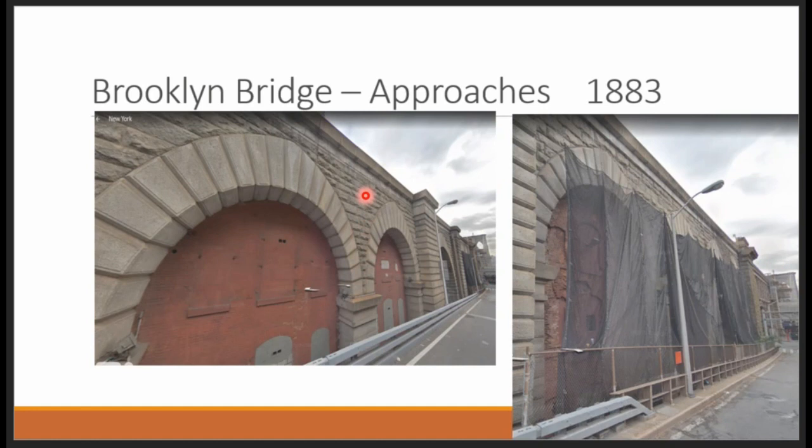Back in 1995, I was consulting on this for the New York City Department of Transportation because an engineer said they needed to shut down the bridge because these arches were overloaded under dead weight, under their own weight. It had only been functioning for 100 years, and nothing had actually fallen.